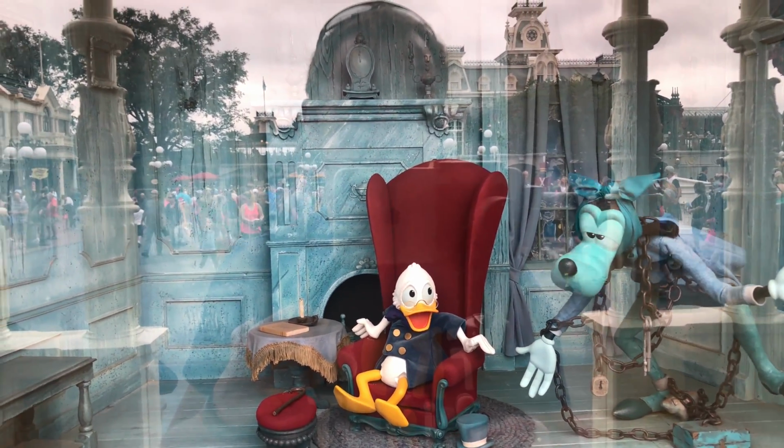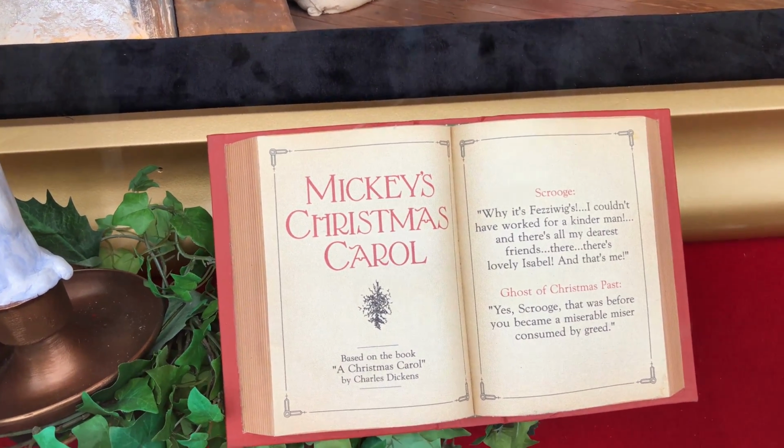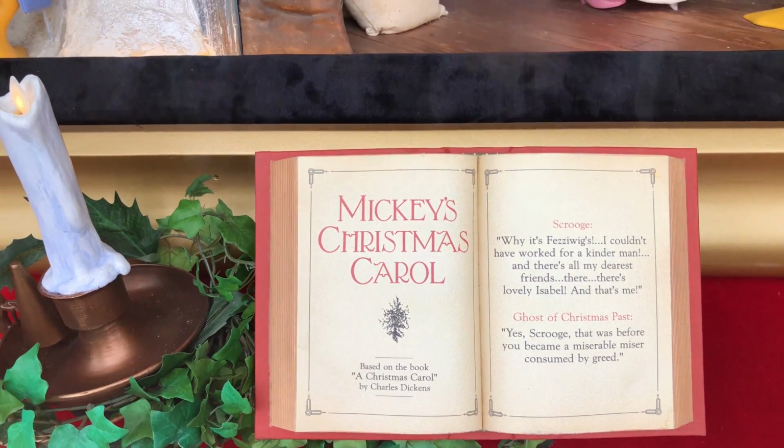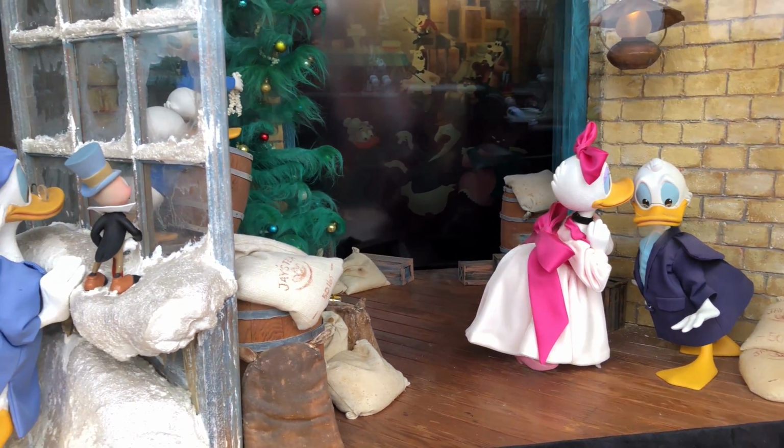I'm sure most of you have seen Mickey's Christmas Carol, but if you haven't, you should really go out and watch it as soon as you can. It's a really wonderful adaptation of the classic story, like I said. This is the Fezziwig scene. Daisy and Scrooge.